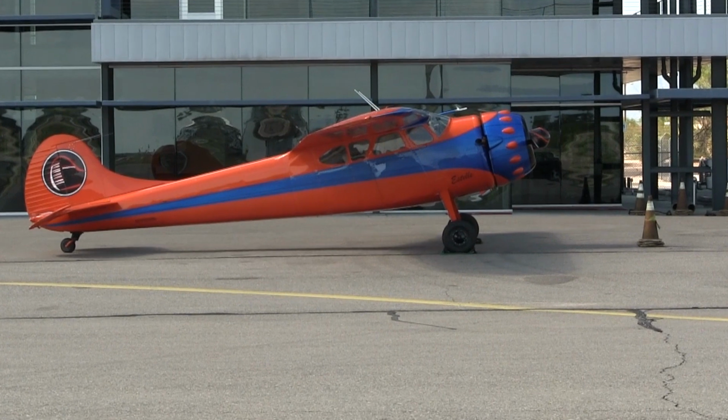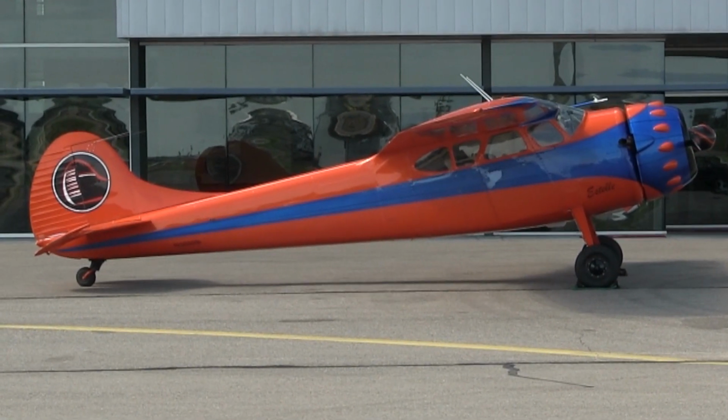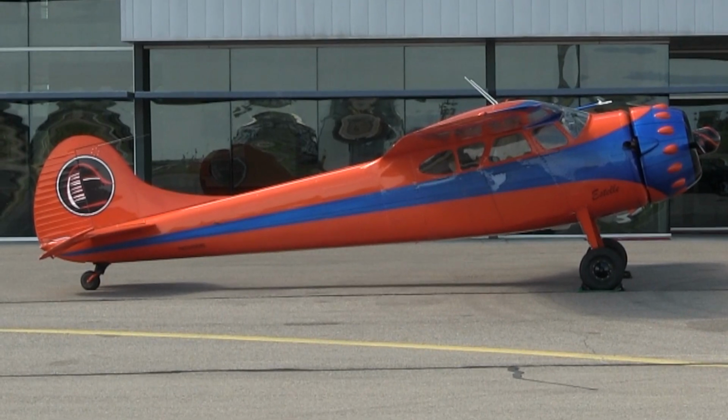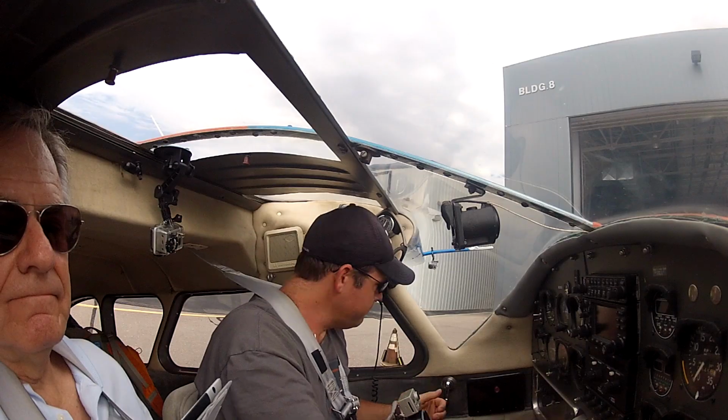Estelle's classic lines bring to mind the spaceships of the Buck Rogers Flash Gordon era. It only makes sense our next stop would be Roswell, New Mexico. Clear.